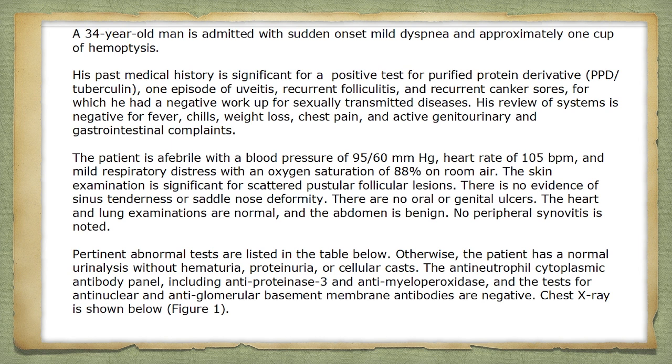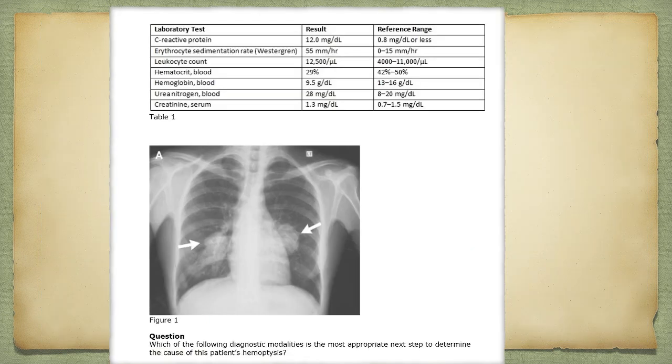On examination, significant were scattered pustular follicular lesions. There is no evidence of sinus tenderness or saddle nose deformity. There are no oral or genital ulcers. The heart and lung exam are normal. The abdomen is benign. No peripheral synovitis is noted. Pertinent abnormal tests are listed in the table. Otherwise, the patient has a normal urinalysis without hematuria, proteinuria, or casts. The anti-neutrophil cytoplasmic antibody panel, including anti-proteinase 3 and anti-myeloperoxidase, and the tests for anti-nuclear and anti-glomerular basement membrane antibodies are negative. X-ray. So what do you see in the X-ray?